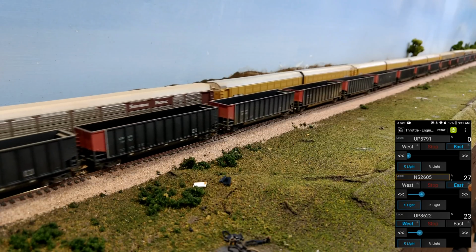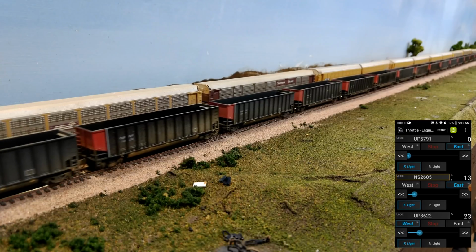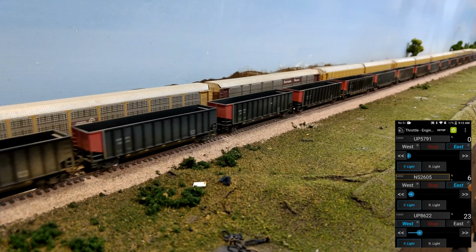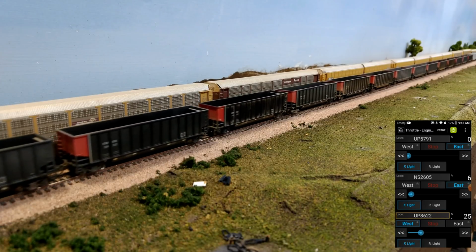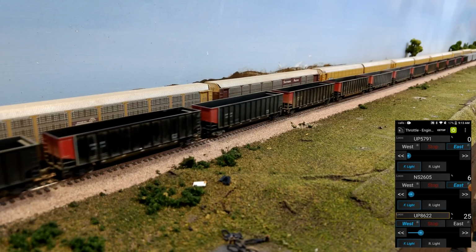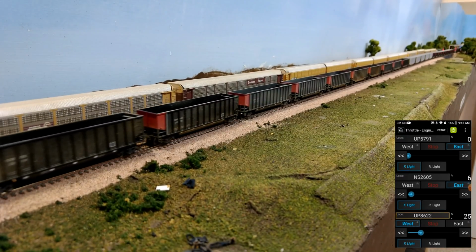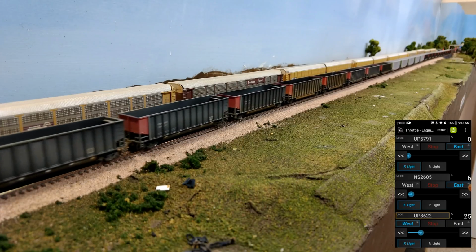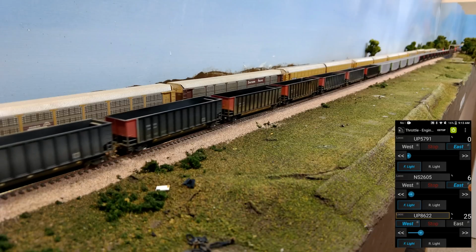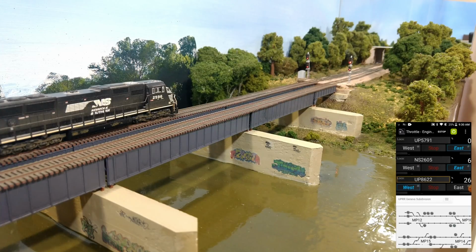All right, now the Norfolk Southern train is stopping at the signal because in order for it to get to the Norfolk Southern trackage, it'll need to do a crossover here between Maywood and River Forest. So as you can see, it's got all reds up there. We'll get a closer look here in a second. And now that the coal train is passed, it can now cross over.